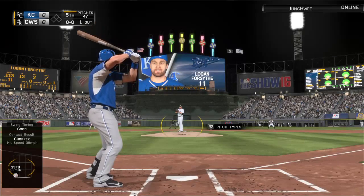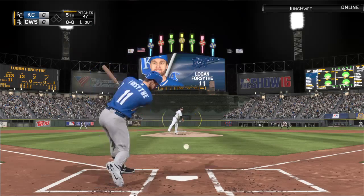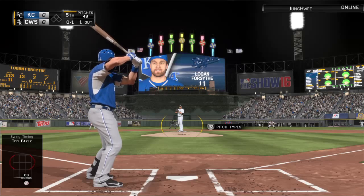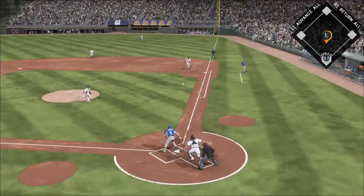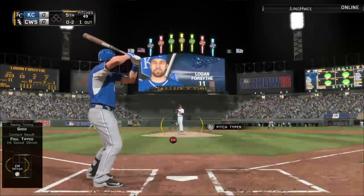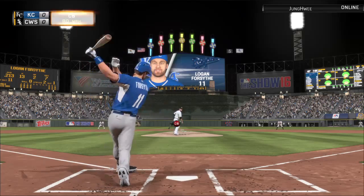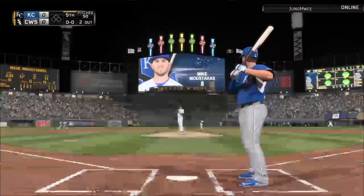Logan Forsythe will dig in. He singled his first time around. Everyone knows he's slumping right now, so we'll see if that got him going. Swing and a miss on a ball in the dirt, and it's strike 1. Gets a small piece near the plate, but it gets foul. No runs, 4 hits, and no errors so far for the Royals. And this is swung on and missed, so it's 2 up, 2 down to start the 5th.